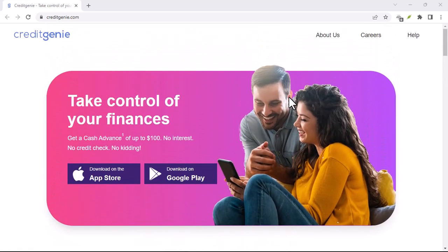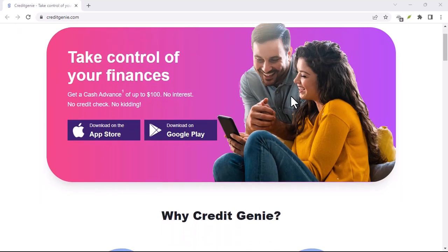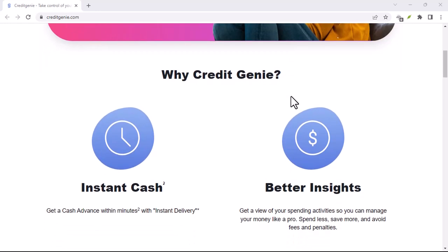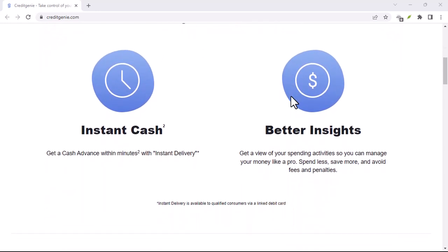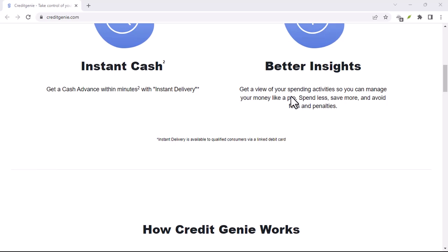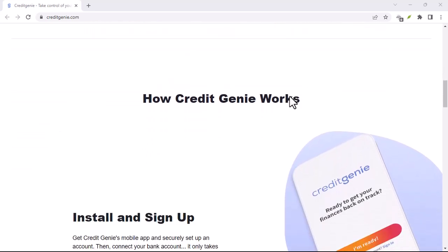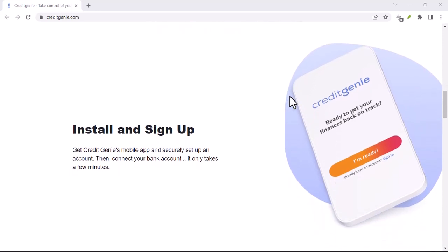Is Credit Genie right for you? Credit Genie can be a helpful tool for short-term financial bumps in the road, especially with the added features like overdraft alerts. But here are some things to consider before you sign up. Fees. The recurring fee can add up, so make sure you only use cash advances when absolutely necessary.